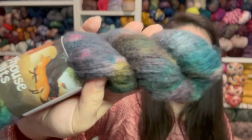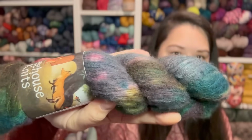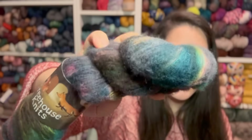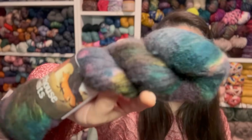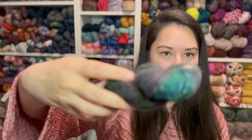This is Very Beetlejuice. So Beetlejuice. It's super fun. There's pinks, there's yellows, there's teal, there's more green bits too. There's purples, there's browns, it's got everything in it. It looks really amazing knit up. Obviously, it's harder to see when it's just a skein like this. It just looks busy. It's really pretty knit up.